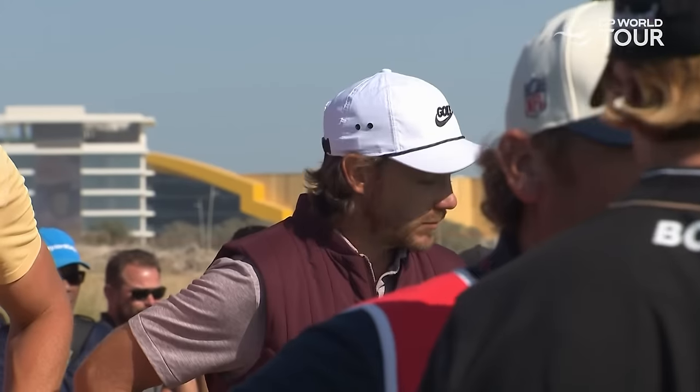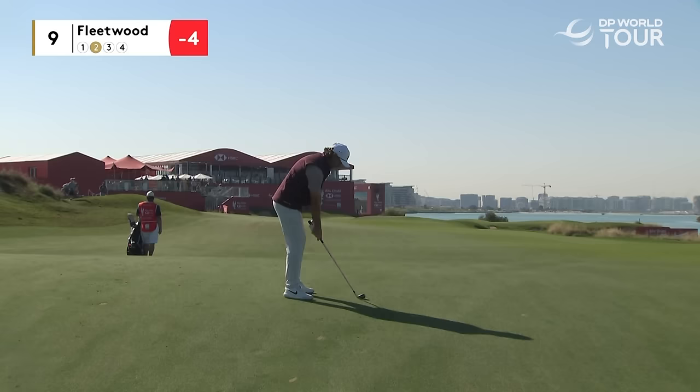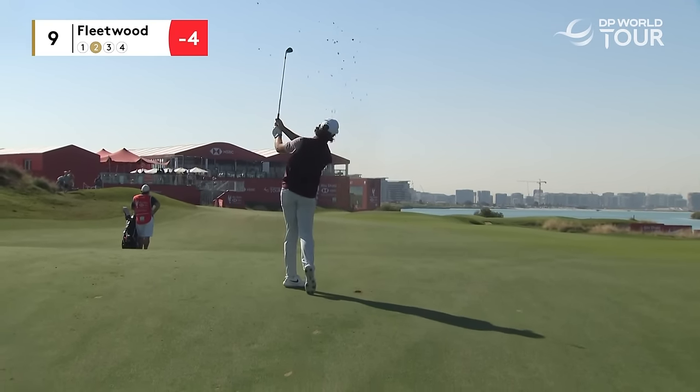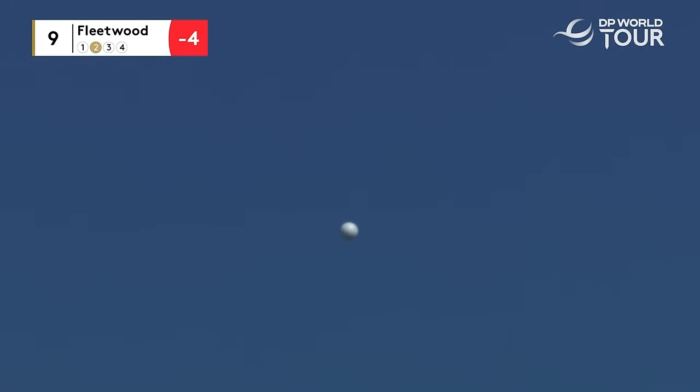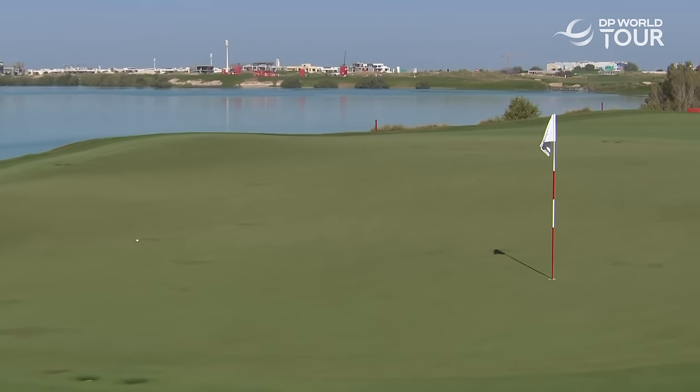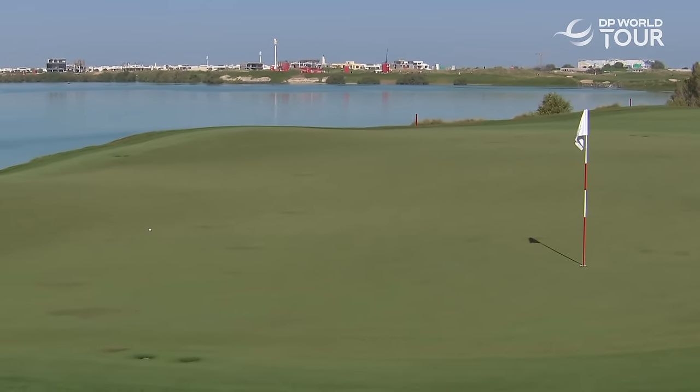That's okay. Good drive. Fleetwood on the short stuff. Perfect spot for Fleetwood. Great angle right behind it. Is it online? Saying go right, maybe a touch left. No, it is right. It's gone right, he said, maybe. That's okay, though.